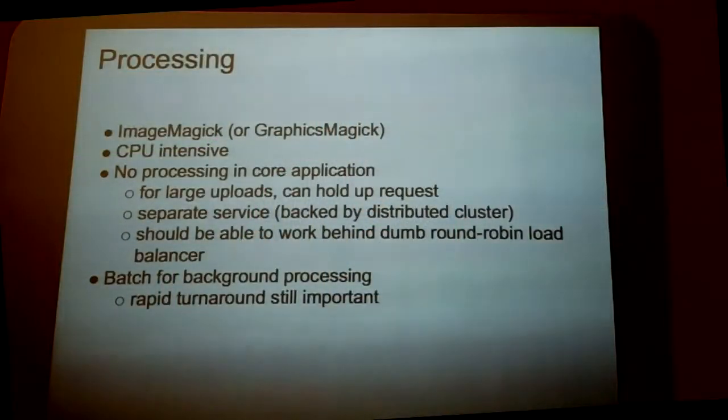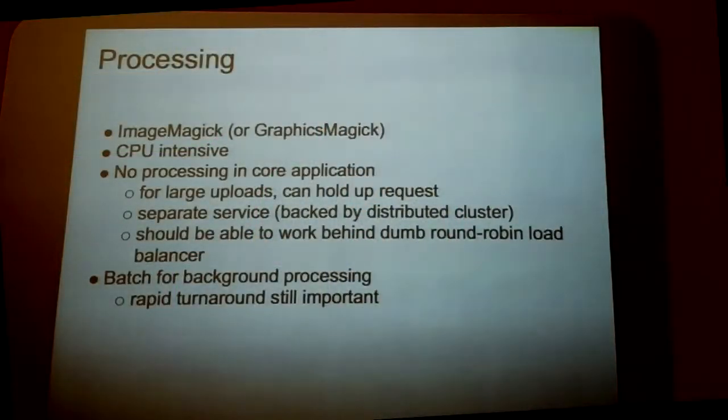As far as processing, we've been using ImageMagick. We've played with GraphicsMagick. I suspect that's probably the same for most people. That's a fairly CPU-intensive task. It's not so much I/O or memory. We did not want to be doing processing in our core application, which is a Java application.